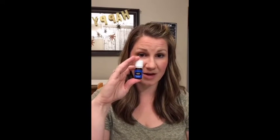So I just use this a lot after I exercise, especially when I haven't been exercising for a little bit and my legs are killing me. It's just really great.